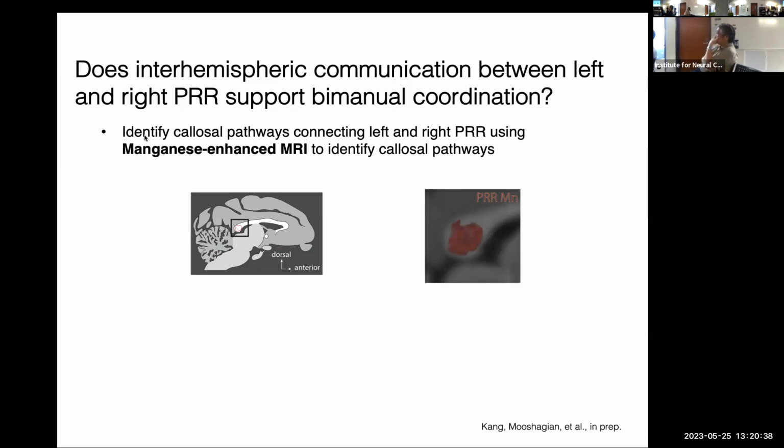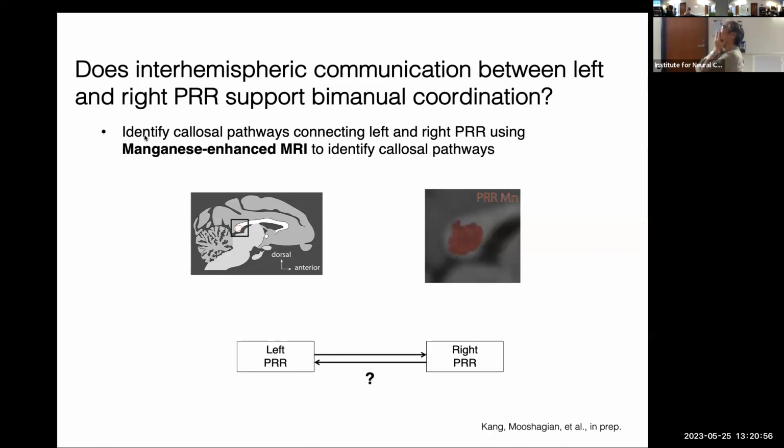And when we did that, we found that the axons connecting left and right PRR via the corpus callosum were restricted to the splenium, the posterior portion of the corpus callosum, which is highlighted in red here, and then we zoom in on that here on the right. Then we block this pathway using focal injections of lidocaine right into that region, while the animal performs the very same task that we showed you.